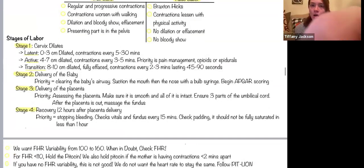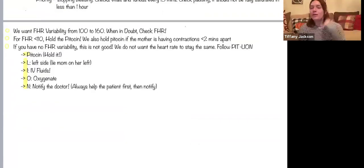Okay. We also look at fetal heart rate variability again, 100 to 160. If there is ever a concern, or you have a question and you're unsure what to do, when in doubt, check the fetal heart rate. Okay. If you start seeing a fetal heart rate that is low, if mom is on Pitocin, we hold Pitocin. Again, we'll talk more about our fetal heart rate in these next coming slides, but they talk about Pitocin a lot. This is a good way to remember really what we do.